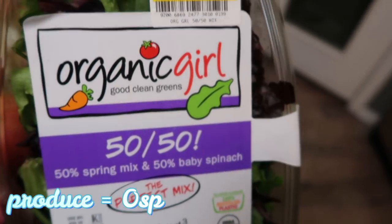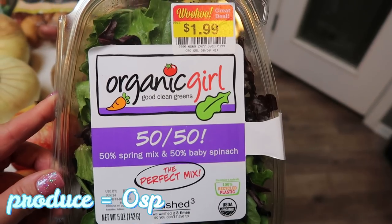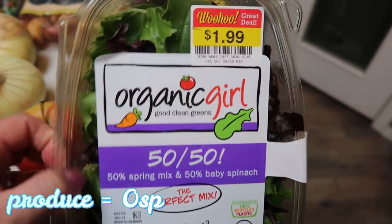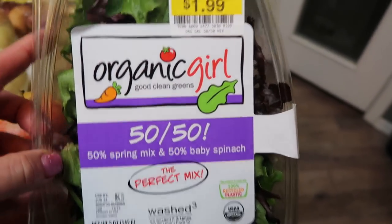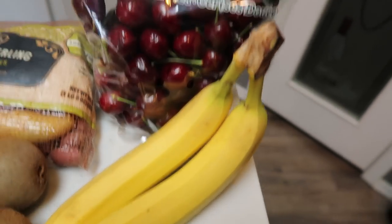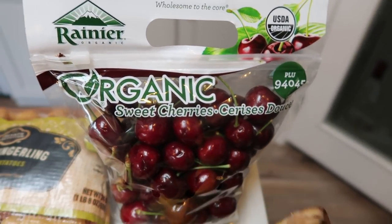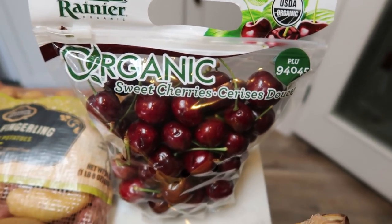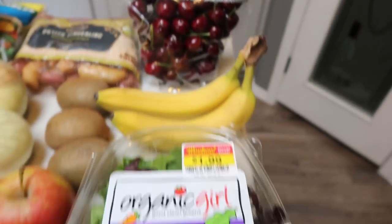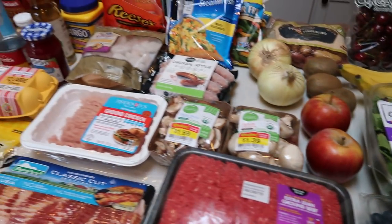Also, I saw this was on clearance for $1.99. This is the Organic Girl 50-50 blend, and salads are sounding pretty good. So this is a kind of a small pack, but I figured that way I could use it up before it goes bad. A couple of bananas, and really excited, organic sweet cherries were $2.99 a pound. So this entire bag was $4, which is a great deal for cherries. So I'm thinking cherries and blueberries for my fruits this week. So that's everything as far as groceries.